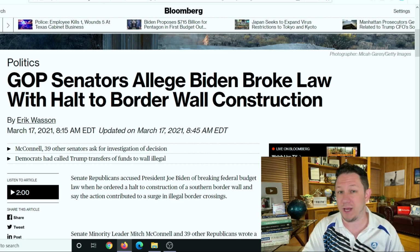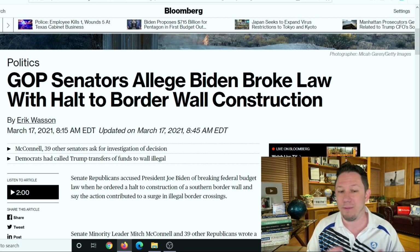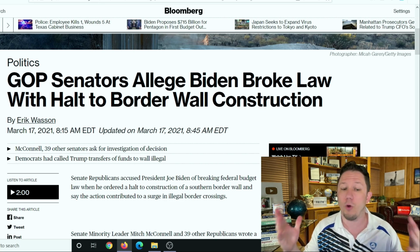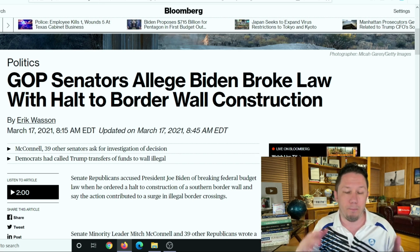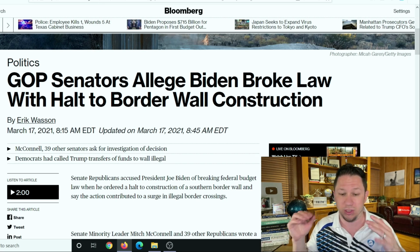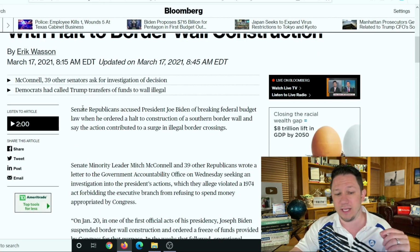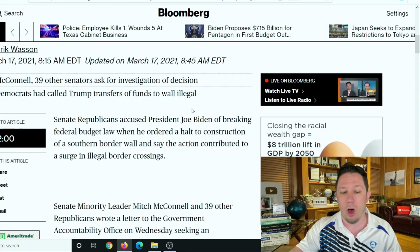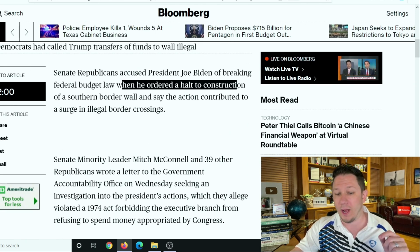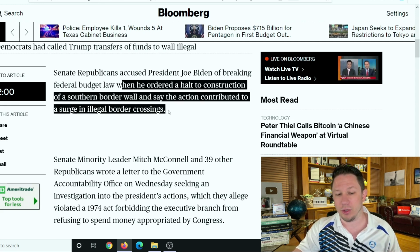GOP senators, which, as you know, stands for Grand Old Party, aka Republican. Republican senators allege that President Biden broke the law with the halt to the border wall construction, because part of that border wall construction money was passed through Congress through stimulus packages and bills. And you can see here the Senate Republicans accused President Biden of breaking federal budget law when he ordered a halt to construction of the southern border wall, and say that the action contributed to a surge in illegal border crossing.